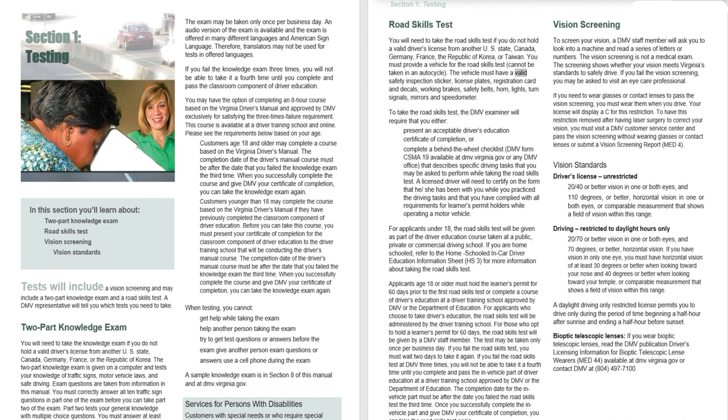The vehicle must have a valid safety inspection sticker, license plates, registration card and decals, working brakes, safety belts, horn, lights, turn signals, mirrors and speedometer. To take the road skills test, the DMV examiner will require that you either present an acceptable driver's education certificate of completion or complete a behind-the-wheel checklist, DMV form CSMA 19, available at dmv.virginia.gov or any DMV office, that describes specific driving tasks that you may be asked to perform while taking the road skills test.